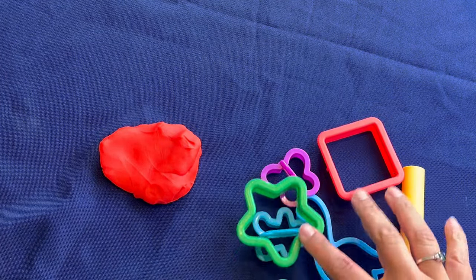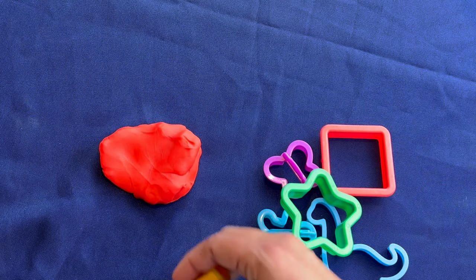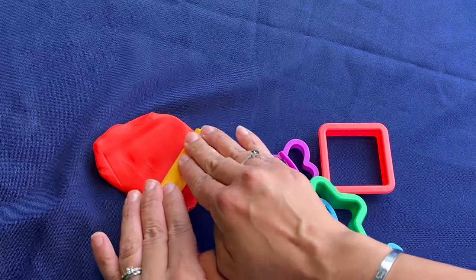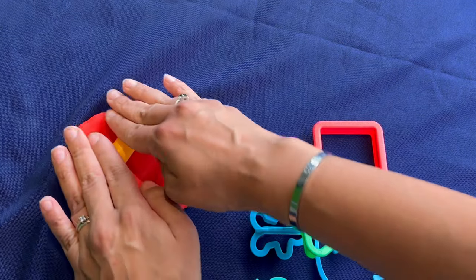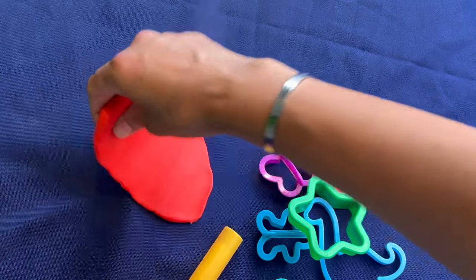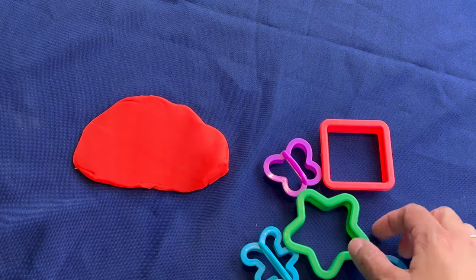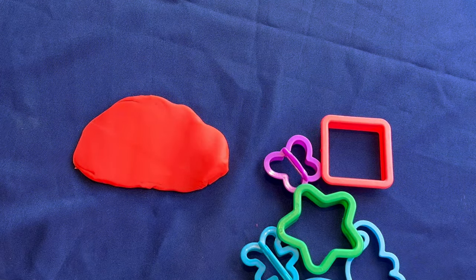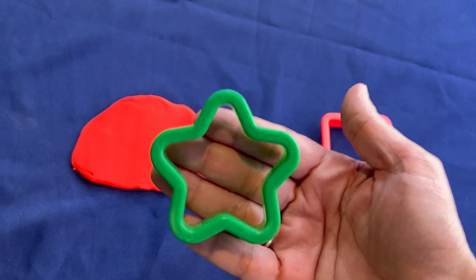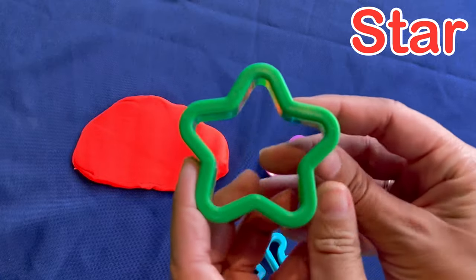Okay. I have some shapes over here. Before we use the shapes, let's roll the Play-Doh nice and flat. There we go. Rolling, rolling, rolling. Ta-da! Okay. What shape should we use? Let's make a star. A star. Can you see this star?